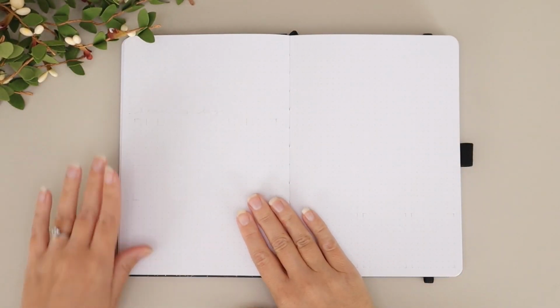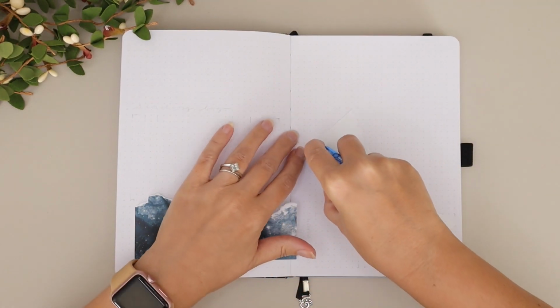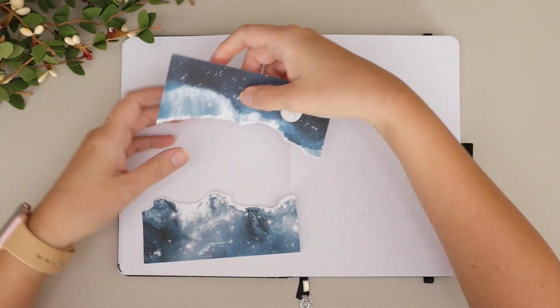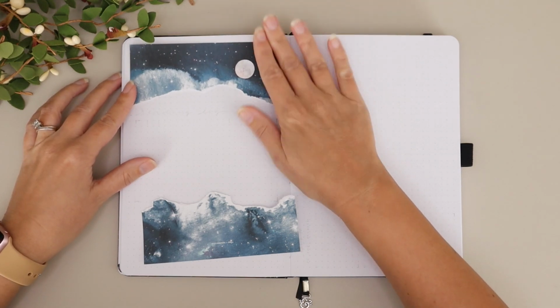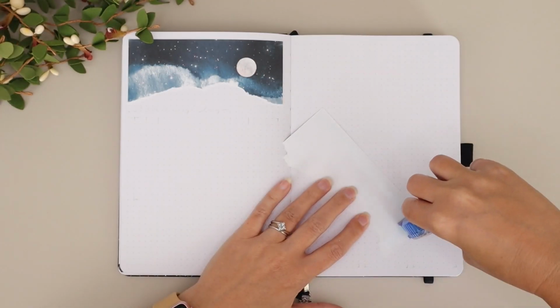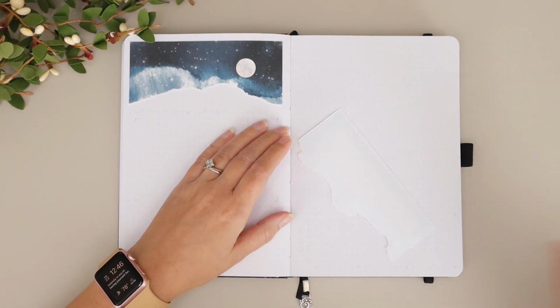So this next spread is my reading log and my book of the month spread. The planner bundle comes with a bunch of different pictures. There's like 10 to 12 pictures, and I didn't have a whole lot of need for all of them. So what I did was I tore the top and the bottom of one of the images so that I could write in the middle of my bullet journal, if that makes sense.